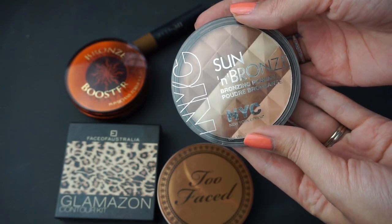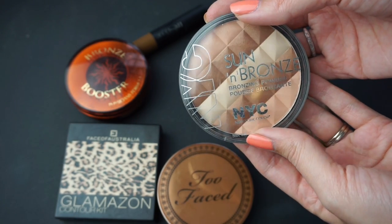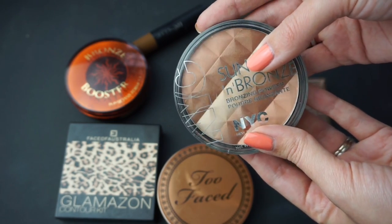This Sun and Bronze from NYC is one of my favorite lazy day makeup items. This is also great for traveling, and it's so inexpensive. I love this. Also keeping this one.